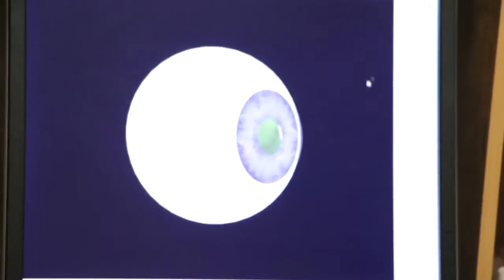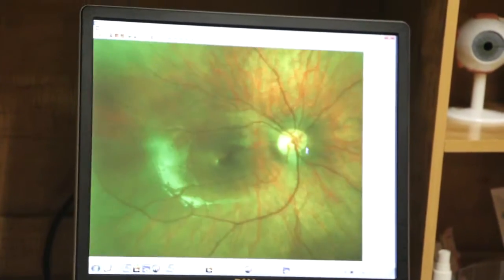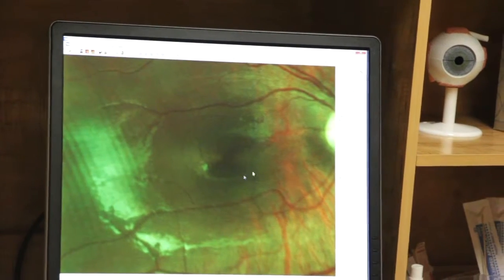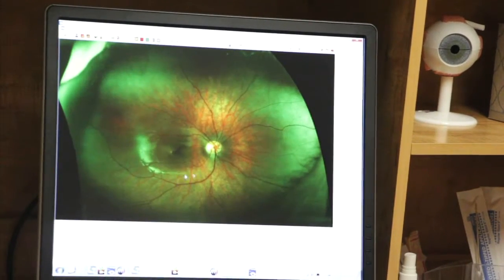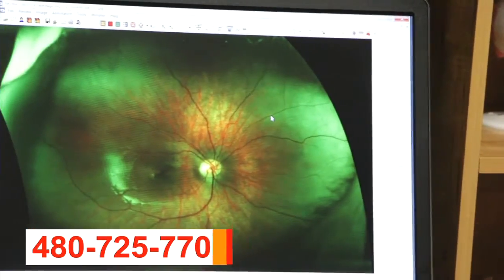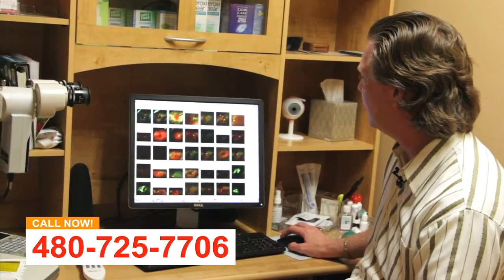So I kind of repeat the process here. We can see the optic nerve, and that's what connects the eye to the brain. And then it's a little darker right in the center. That's what we call the macula. And we see all the blood vessels back here too. Certain patients with diabetes or high blood pressure sometimes will actually see bleeding in the picture here as well. So I've got a few other examples here too.